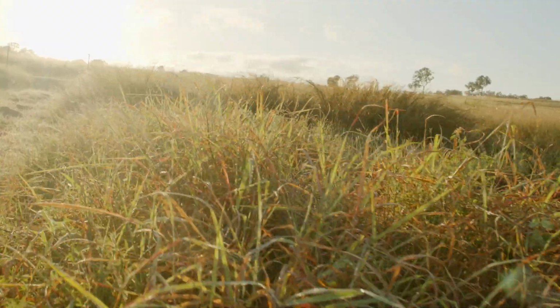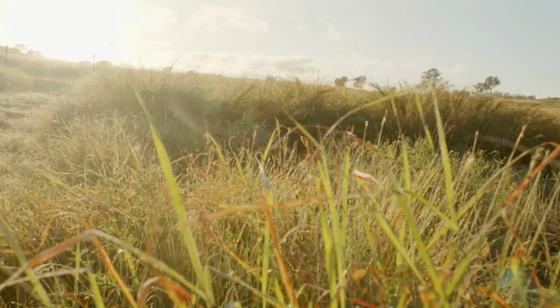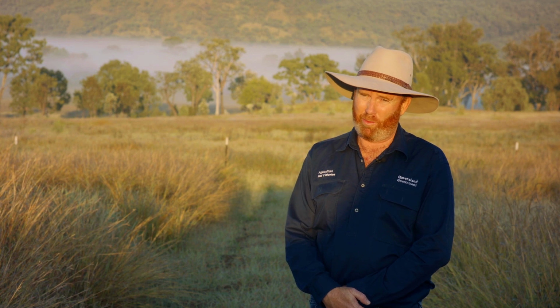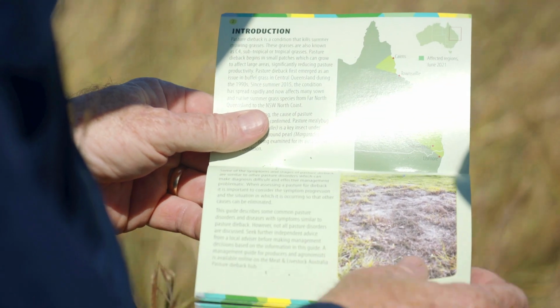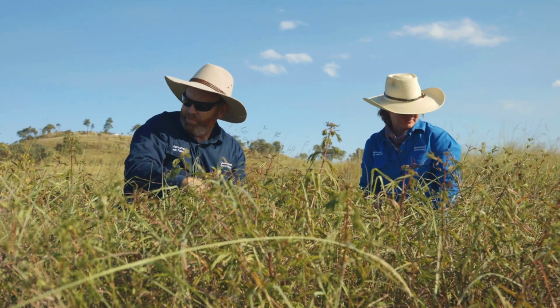A range of pasture factors have been correlated with pasture dieback. Firstly, the presence of a sown or improved pasture that is well grown for a number of years with moderate to high biomass, and also the location of that pasture. So eastern Queensland high rainfall situations is where pasture dieback commonly occurs. Therefore, pasture dieback is not seen in native pastures in drier locations of western Queensland.